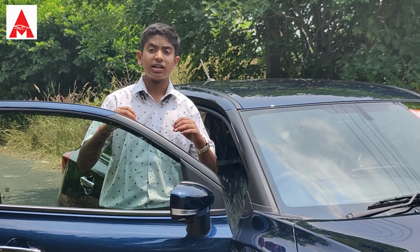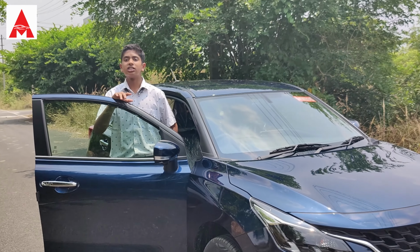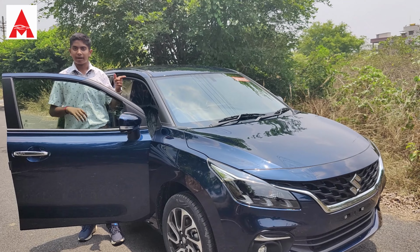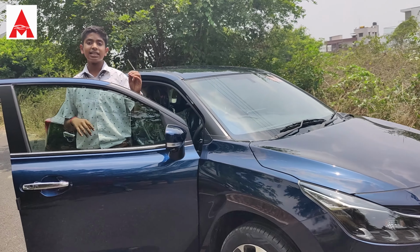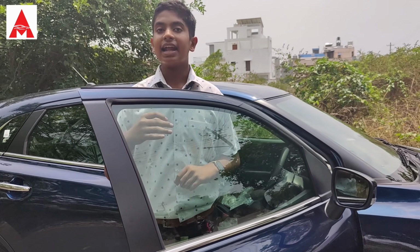Maruti Suzuki has worked a lot on this project, and they are offering 5 variants in manual transmission and 4 variants in automatic transmission. The pricing is placed very attractively. The price of this car starts from 6,34,000 and goes up to 9,50,000 ex showroom. If you are planning to buy a premium hatchback, this could be the right option for you.